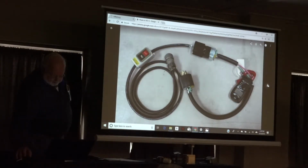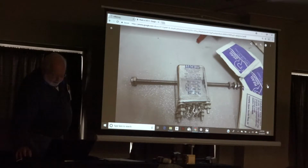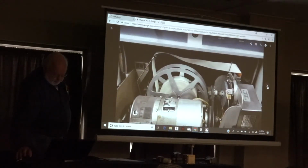This is another picture of the same thing. That's the 400-cycle relay that we were worried about in the I/O console. We had to jumper that out, so the on-off switch on the console doesn't work. We have to turn it on and off by turning the AC off on the output.